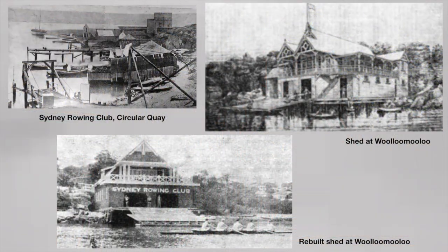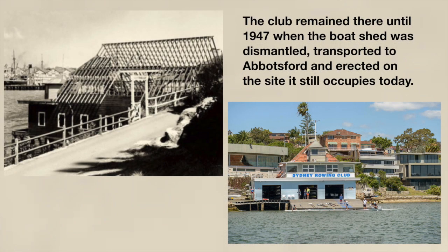In 1888, the Sydney Rowing Club had to quit their site at Circular Quay. A location was secured on the western side of Woolloomooloo Bay. A shed opened the following year. In 1922, it was destroyed by fire and another shed constructed. The club remained there until 1947, when the building was dismantled, transported to Abbotsford and erected on the site it still occupies today.